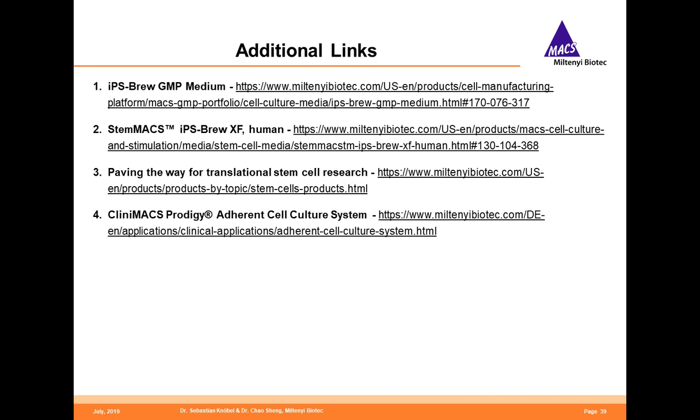Yes, actually the system has been widely used for hematopoietic cells and more recently for CAR T-cell based clinical trials. And currently, according to our knowledge, more than 25 trials are underway using the CliniMACS Prodigy system worldwide. Also, we've learned a lot from cell therapies using hematopoietic stem cells and CAR T cells, and we now feel ready to transfer this knowledge to pluripotent stem cell-based therapies.